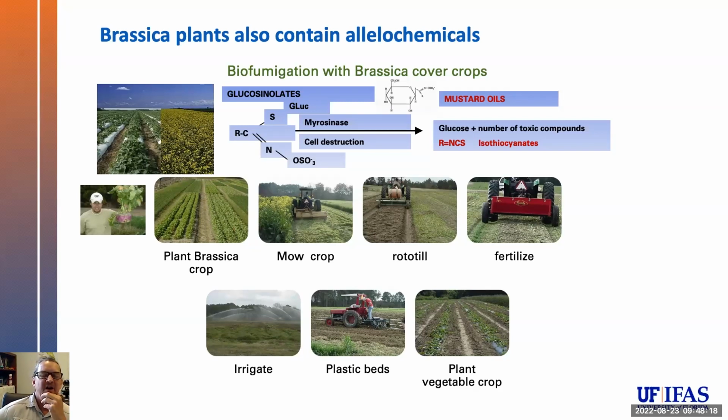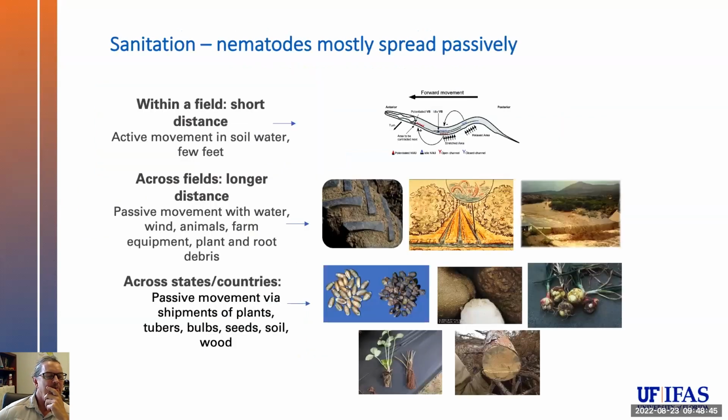In some areas, they have had pretty good success. I think in California, they have a system that works quite well. I don't think we've had that much luck with it here in Florida. One of the problems with some of the brassica crops, as I said earlier, is that they're actually good hosts to certain nematodes like root knot. So while you grow the crops, you may actually increase some of the nematodes. Anyway, it's just something I wanted to mention that's an opportunity for some people.